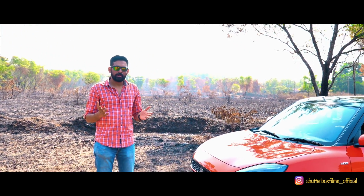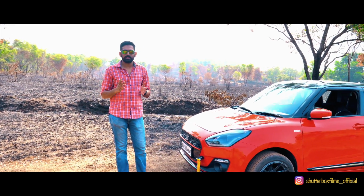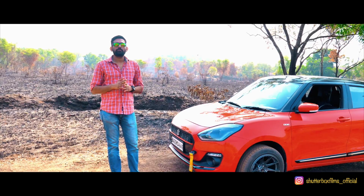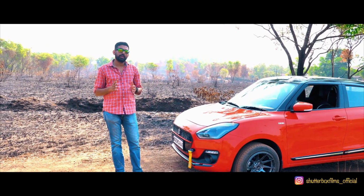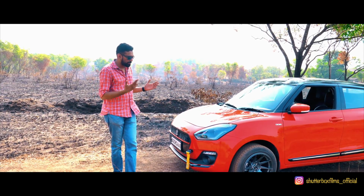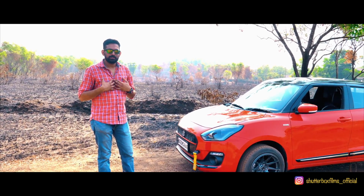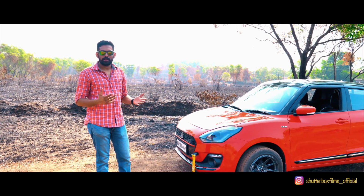The vehicle we bought was the new Swift Vxi AMT. Why we didn't opt for the ZDI AMT? Because it was much pricier than the basic Vxi AMT. The Vxi AMT comes for 7.40 lakh and the ZDI AMT comes for 8.89 lakh. So for 1 lakh rupees we have made many more cosmetic changes, the way we preferred, the way we wanted. So you can see the changes and be the judge of it.